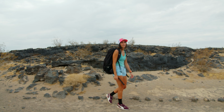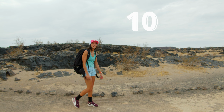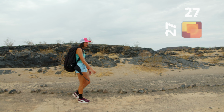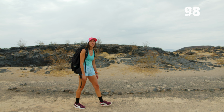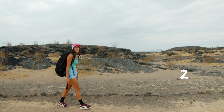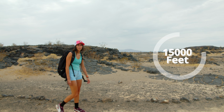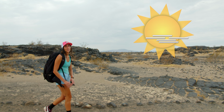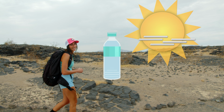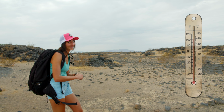On the edge of Death Valley, the hottest desert in the world, Amboy crater last erupted 10,000 years ago, layering 27 square miles with its lava. It's measured at 984 feet above sea level. It has an elevation of 250 feet above the ground, and a circumference of 1,500 feet. There's absolutely no shade up there. The sun will beat down on you, and you will need to bring water. It is routinely 110 degrees. So let's go.